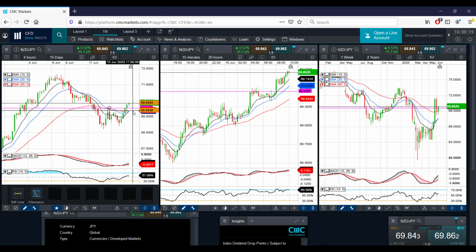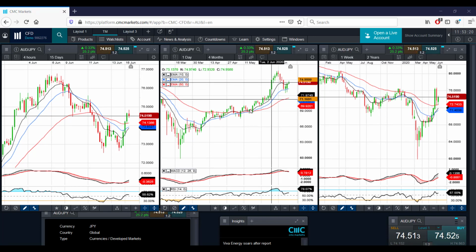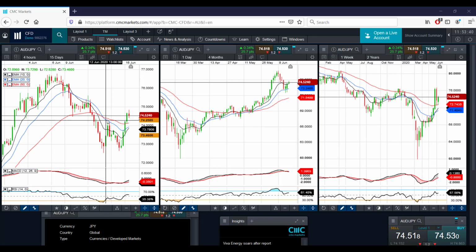Aussie yen is also quite similar to how Kiwi yen looks. We can see here on Aussie yen, we have pulled back into the buy zone. We do have a nice uptrend here on the daily chart, moving averages 10, 20, 50 all fanning in the correct order, and we also have nice convergence on the momentum indicators as well. There are two candles here sitting in the buy zone, and currently we broke above yesterday's high. And we can look at this area over here.